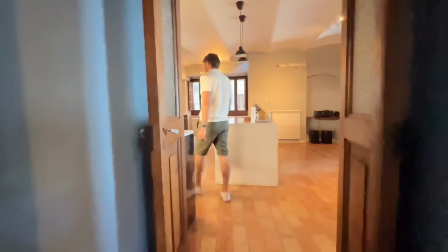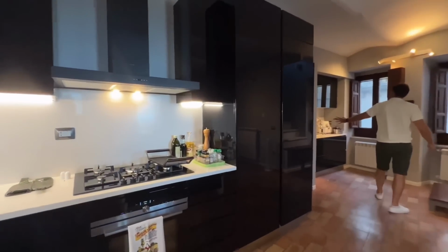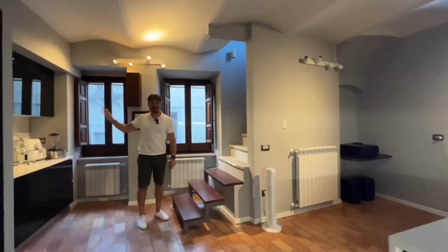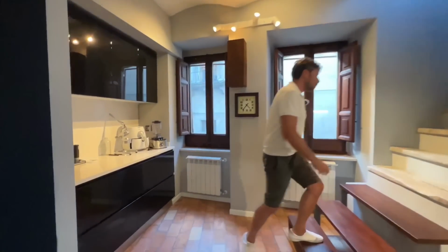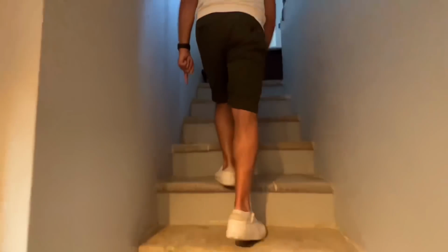So coming round, we come through the kitchen. You can see the kitchen even extends on this side, so there's more cooking area, there's more cupboards, and plenty of space for all your cooking needs. Now coming up the stairs, you can see we've got little stone stairs here, so I love how they've kept a lot of the original features of this property where they could.